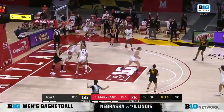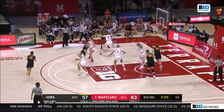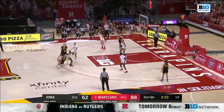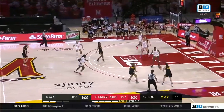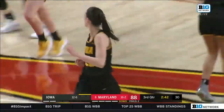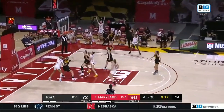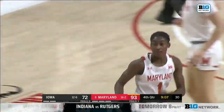Owusu for three. It is the 13th three-point make for Maryland. Experience is different. You have to make adjustments on the fly. Have counters for the counters. Five teams in the conference are again in the top 25, with Rutgers cracking the top 25 this week. It's the 9th three-point make now for Caitlin Clark. And incredibly strong again this season. There's Diamond Miller for three, and Miller has 4 of those, 3 of them coming in the first half.